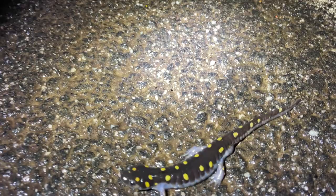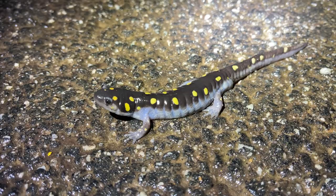All right, another double stop here. We've got, grab a female four-toed right there, big thick girl. And then we've got another big, probably a male spotted salamander. Yep. Big male. Love to see it. We're gonna help both these guys across the road.